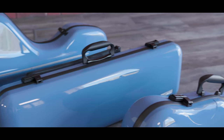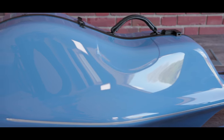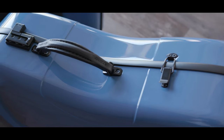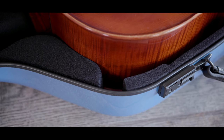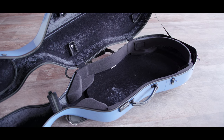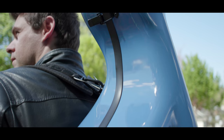At the same time, the Air Cello technology stands for lightness and optimal protection, solid stability and excellent insulation properties. The combination lock and the detachable neoprene backpack straps complete the all-round protection for the instrument.